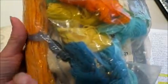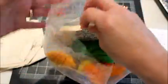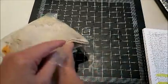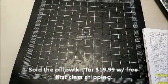All the thread is here, the piping's here, both the zippers are there, the needle's there, everything's here, all the instructions. Paid $1, should be able to get, I'm hoping at least 20, maybe more, because there aren't any on eBay, so we'll have to see what happens with that.